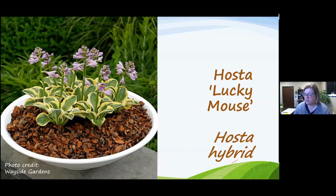It tolerates everything you might want to know about. It needs some shade; it likes part shade to shade. It likes moist, well-drained soil. It's cold hardy, so it'll grow here just fine. The mouse ear leaves are the ones that kind of cup up a little bit. It's good for full to dappled shade areas of beds, where you can add a little sparkle. It's a sport of One Lotta Supreme, so if you know what that one is, that one's probably a solid leaf color. But here's Lucky Mouse.